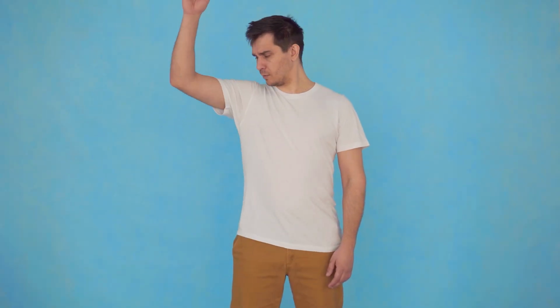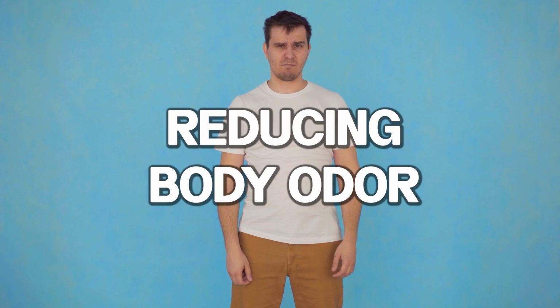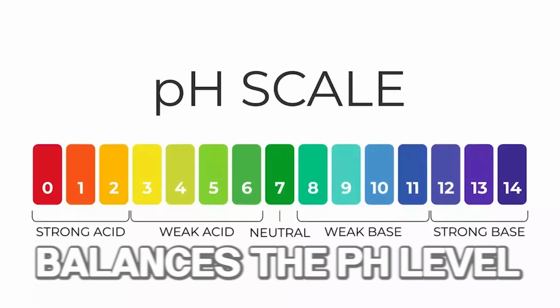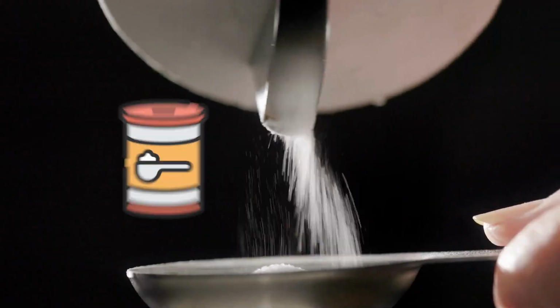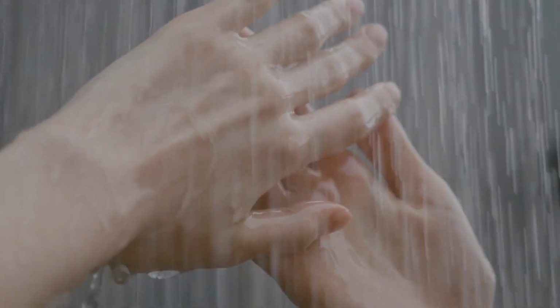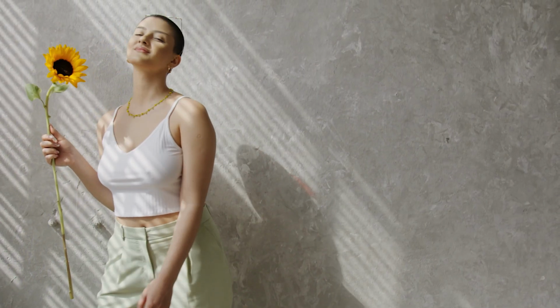Starting things off at number 20 on the list is reducing body odor. Baking soda absorbs moisture, balances the pH level, and prevents odor-producing microorganisms from thriving. A baking soda paste can be made with water and applied under the arms or added to bath water to freshen up and eliminate body odor. It's a natural and effective solution for body odor.